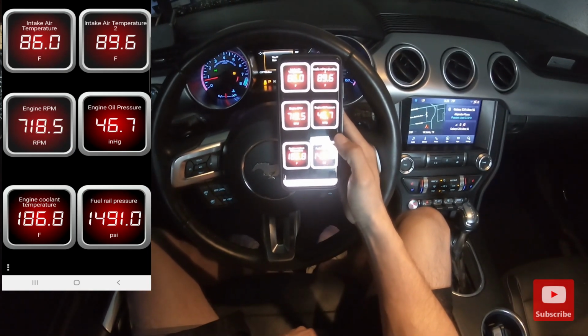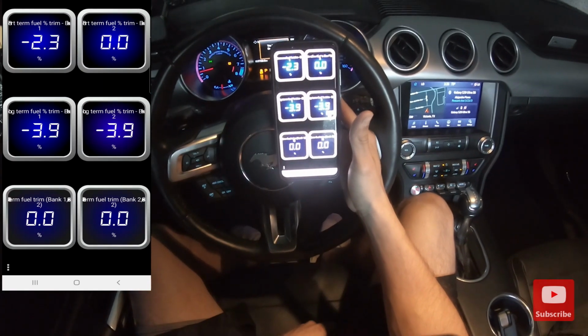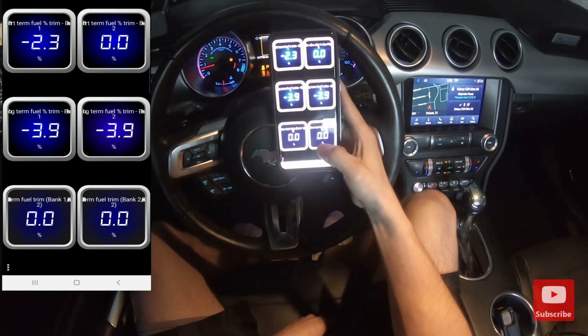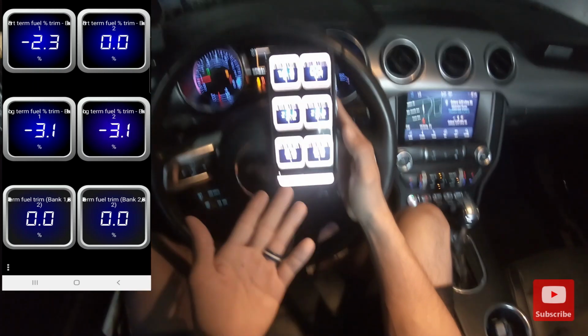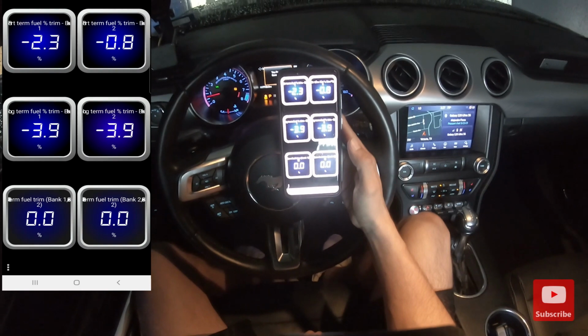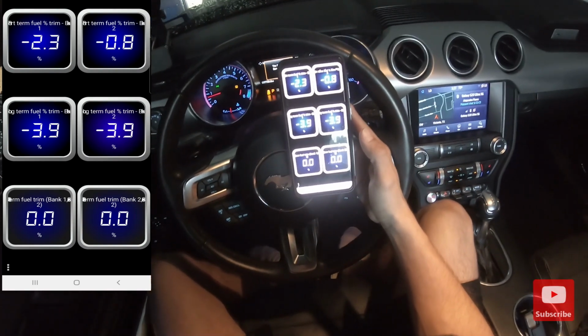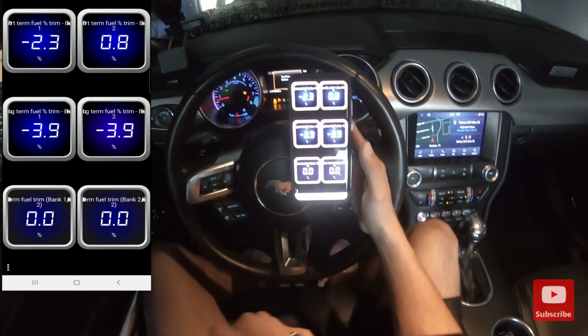I actually have some other stuff that I do monitor as well. I have fuel trim 1, fuel trim 2, and so forth. These obviously aren't active. So these are my fuel trims. I usually started monitoring these things when the weather is colder. I have a booster pump only at this time, so I want to make sure my BAP is working properly right before doing a pull.